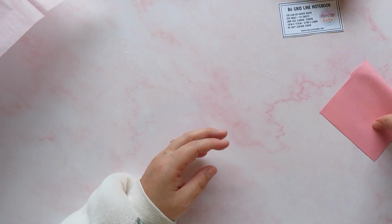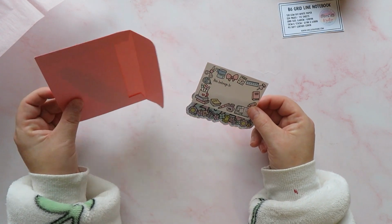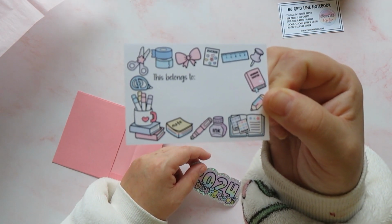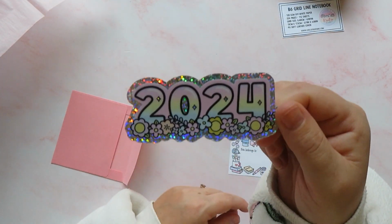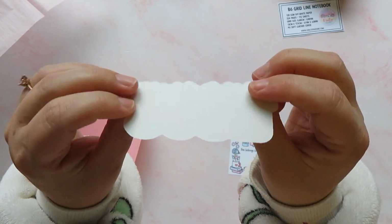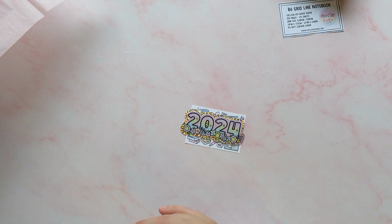So that's that. And then what was this that it came with? There's just a little something extra here, and I think we've got a couple of stickers, haven't we? Oh, we've got a This Planner Belongs To. And we've also got a 2024. That's beautiful. I love that. That's absolutely beautiful. So that's everything that was in this year's Krels Creations 12 Days of Christmas.